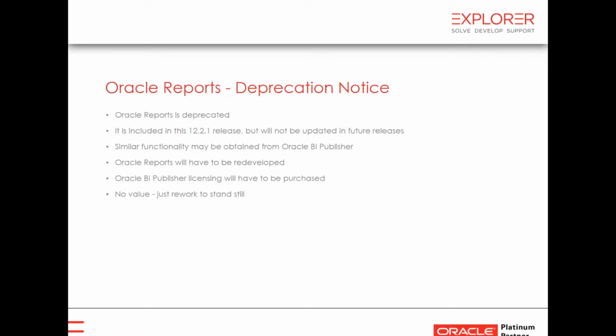I just want to take a slight diversion here and mention Oracle Reports, because as many of you will know, Forms and Reports were brother and sister in solution delivery for such a long time, and Oracle Reports has now been deprecated. It's included in 12.2.1, but there'll be no future updated releases. So customers are struggling now with how they achieve that reporting functionality when they move forward, if they move forward with Oracle Forms 12c.